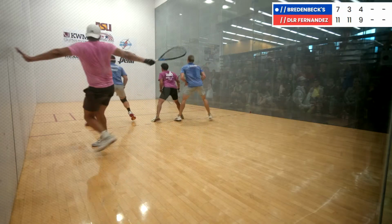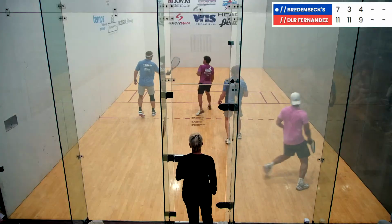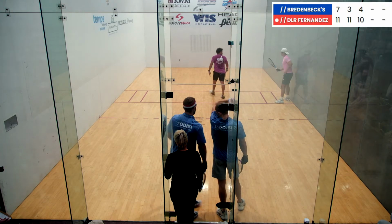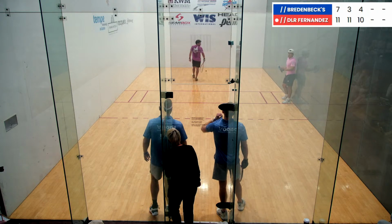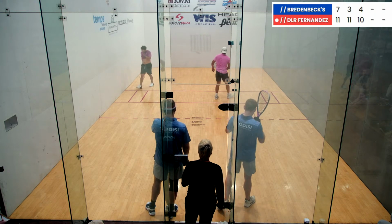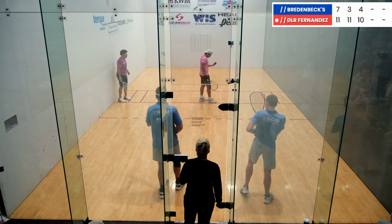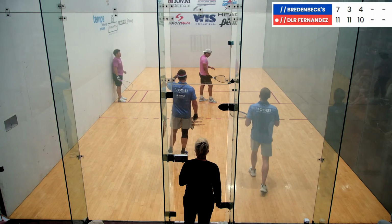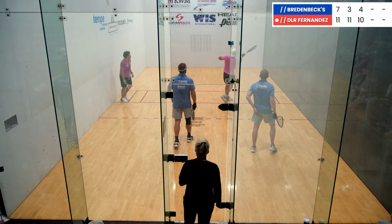Sebastian with the back wall and back in. And then Sam with the big skip. The Bradenbecks have been having a lot of unforced errors, lots of skips, lots of balls left off the back wall. That's partially due to Sebastian and Daniel's control in the front court, putting lots of pressure on the Bradenbecks. And that's what you see a lot from both of them. They have great hands, forcing Sam and Jake to hit an extra shot.